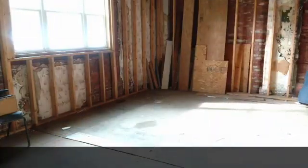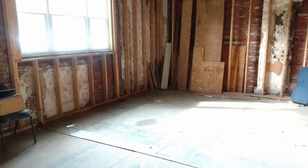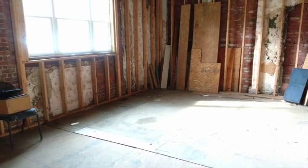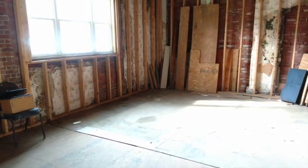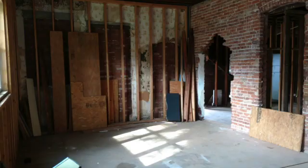This perspective is in the kitchen. To the left, those windows you're looking at will be where the sink and counter will go. It's a great morning light. I can look out over the yard. It's just a really happy place.